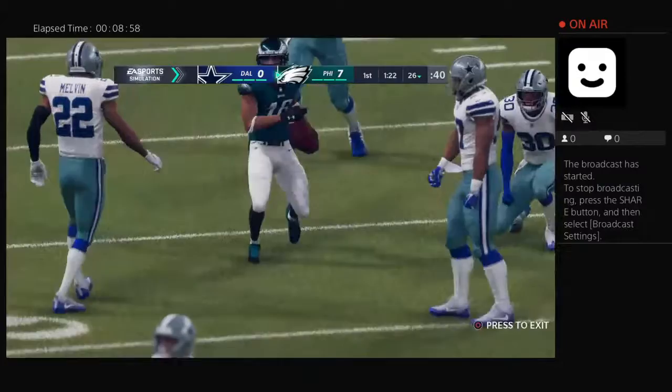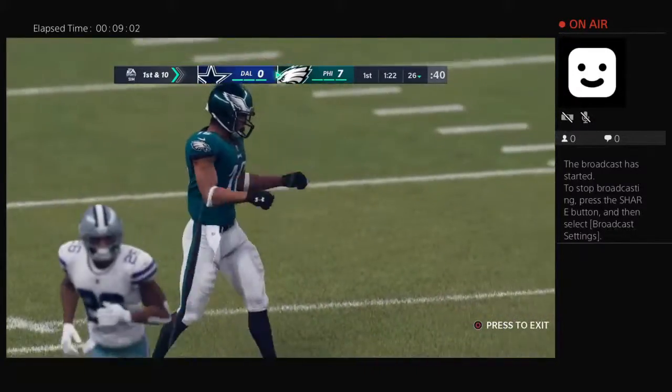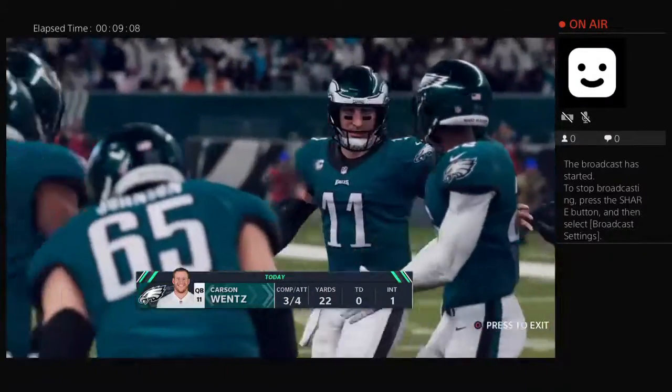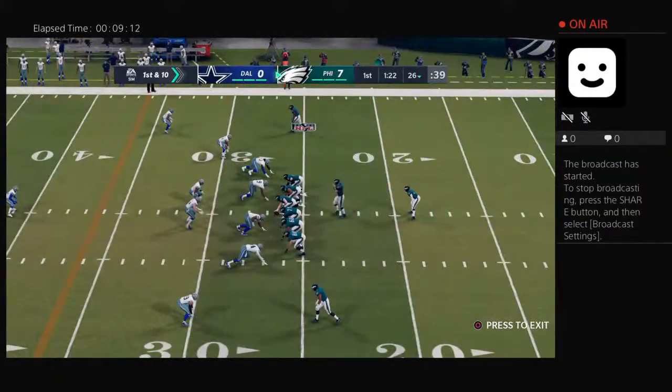It'll be a net of 39, a 41-yard punt, 2 on the return. And the Eagles will have it taking over at 1st and 10. So back onto the field, here come the Eagles for their 2nd drive, and the interception thrown in the red zone last time. We'll see if they can rebound.